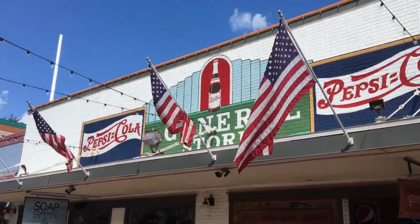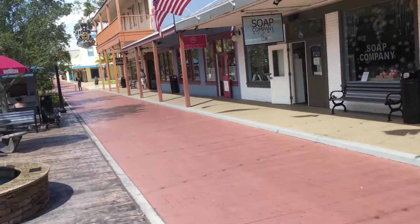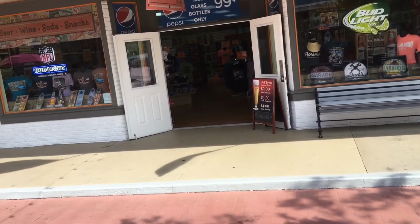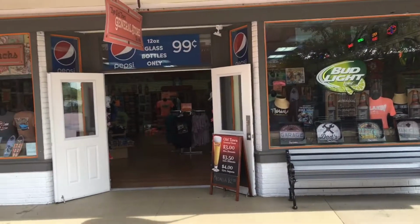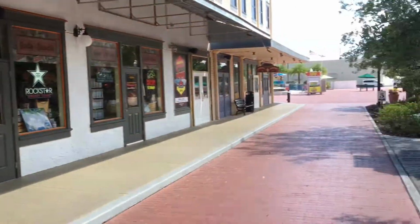Pretty cool. Here we are outside the general store. So we got the soap company where they make specialty soaps, and then this is the general store where they sell various Old Town merch as well as beer, wine, snacks. They have, of course, draft beers, all kinds of cool stuff. So I'm gonna probably walk around there for a little bit, but yeah, they got some pretty nice stuff over here. So since I was walking through the general store, I figured, you know what, let's get a classic glass bottle Pepsi. So it's only $1, which is pretty nice.